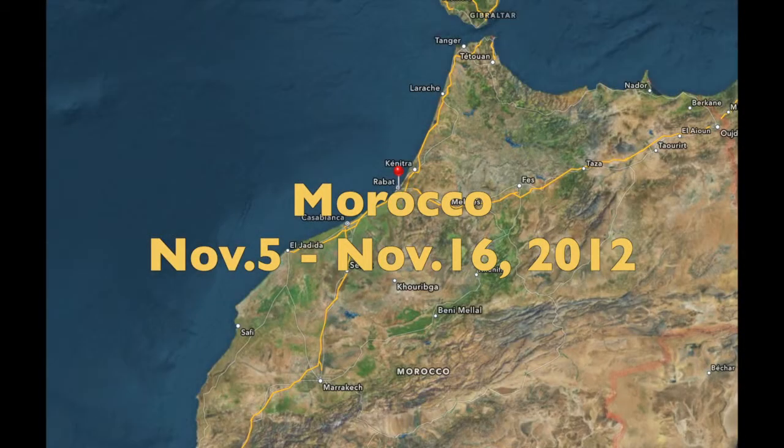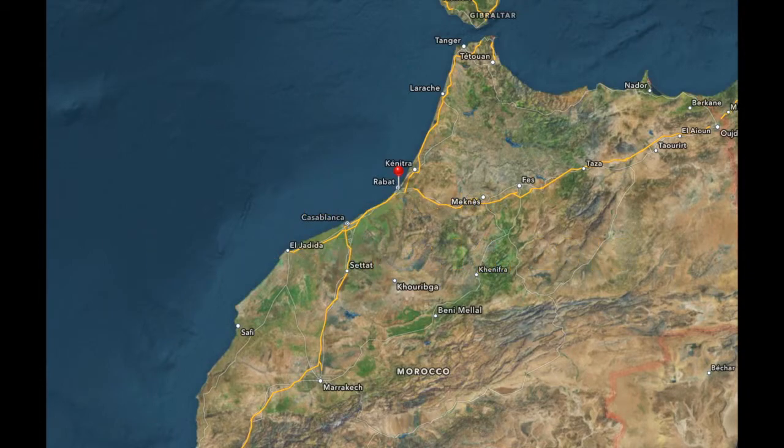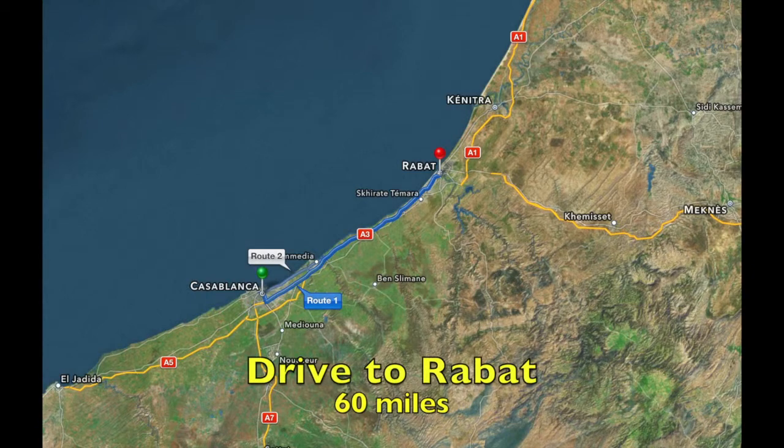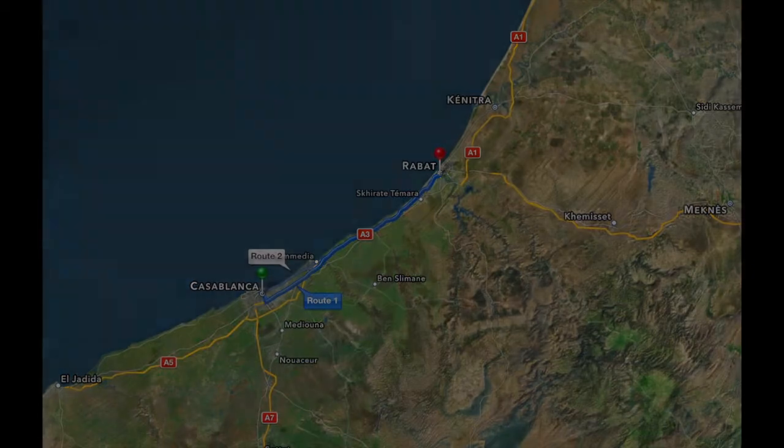Arriving in Casablanca at 3 p.m., we meet our excellent driver Mohammed and head for Rabat, 60 miles away, where we spend the night in a wonderful 4-star riad, Morocco's version of a B&B. They took good care of us.